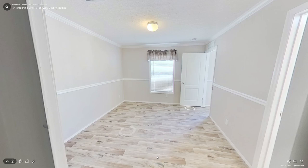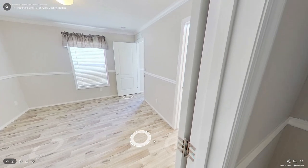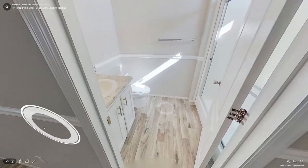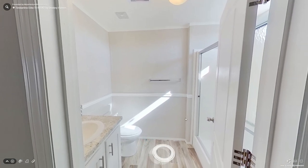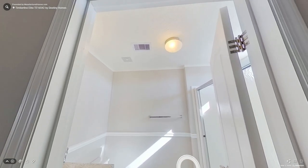So another good look at this master bedroom right here. And I really love the wood vinyl flooring that they would have throughout this house. No carpet in this house, you guys. Absolutely no carpet. All right, so this is your master bathroom, you guys.